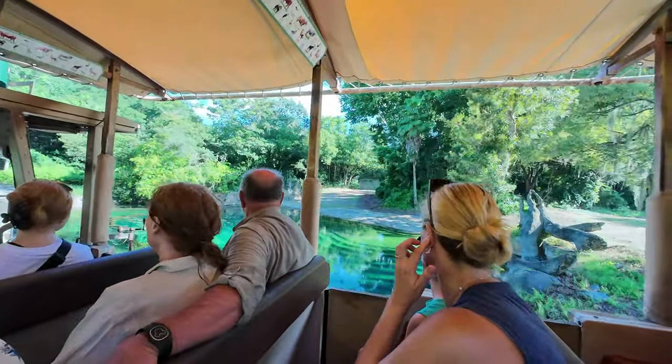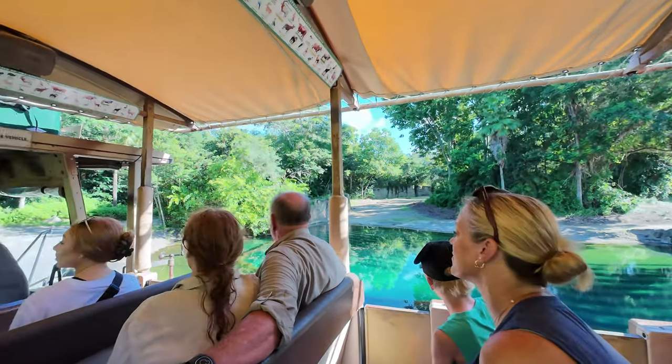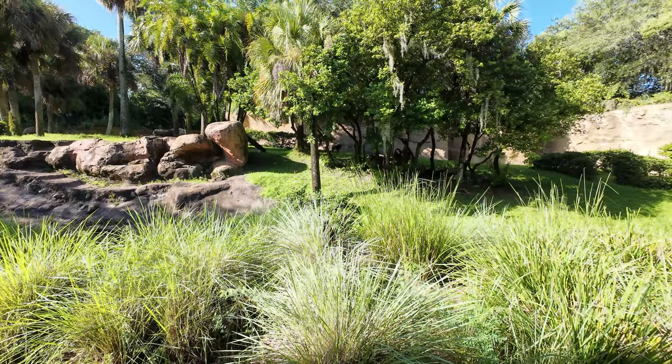Identify him by using the shape of its ear, which looks like the shape of Africa. Ooh, on the left, there's a monkey over there. Almost missed him. He's walking around behind these trees right next to us. See him walking?